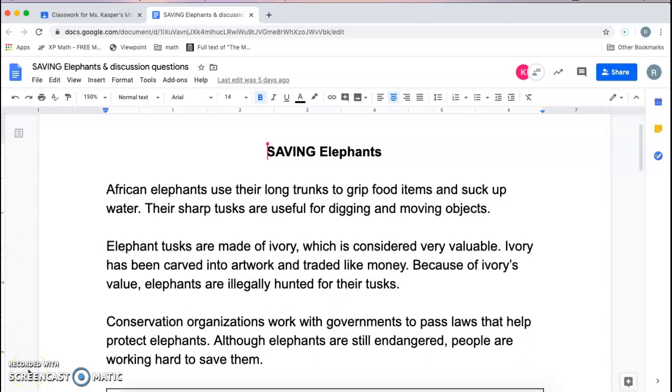Saving elephants. African elephants use their long trunks to grip food items and suck up water. Their sharp tusks are useful for digging and moving objects. Elephant tusks are made of ivory, which is considered very valuable. Ivory has been carved into artwork and traded like money.